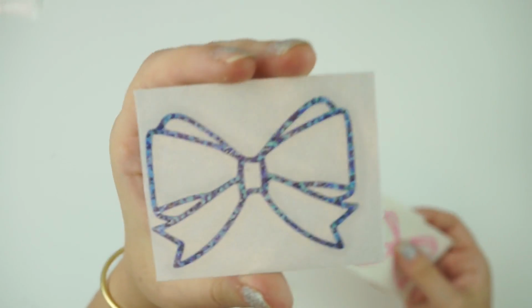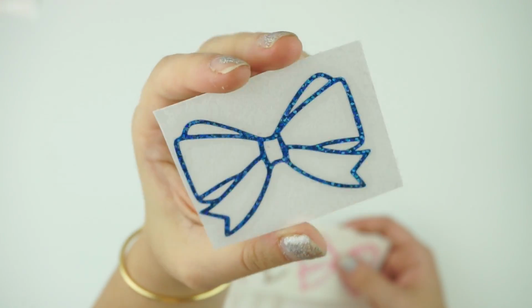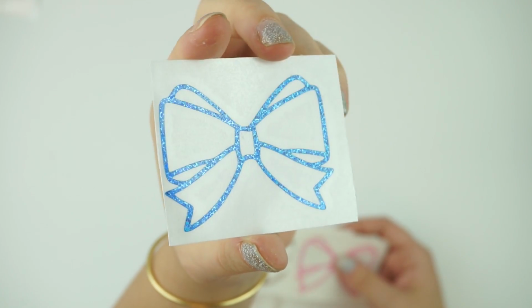Let's go over the vinyls first. So I actually think these are pretty easy to see through the clear paper. So this one here is a blue sparkle. It kind of reminds me of Emily's hair.